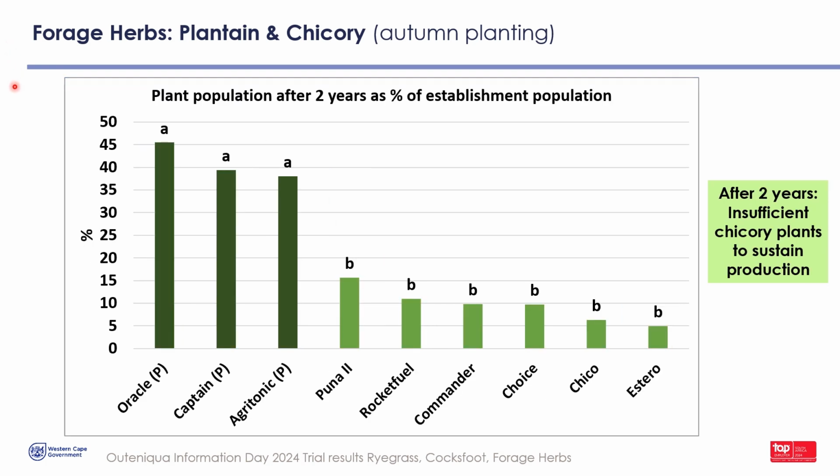The plant population after the 2-year period is represented in this graph as a percentage of the population at establishment. And one can clearly see that the plantain varieties on the left in the dark green still had a significantly higher plant population left after 2 years of between 37 and 45% depending on the cultivar, while the chicory varieties all had a very low plant population that was insufficient to sustain production going forward.